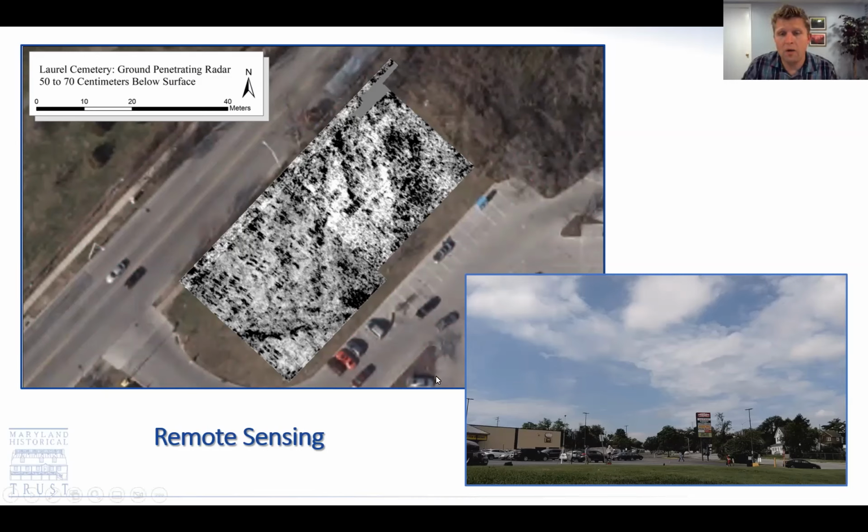This is a map from a pretty sad case in Baltimore. This is the Laurel Cemetery in Baltimore City. This was a historic African-American cemetery that during the mid-20th century, some developers teamed up with the powers that be, the city government, and possibly the state government, and really disregarded this historic Black cemetery. There were over 2,000 historic burials there, and most of them are under a parking lot now and under a strip mall.